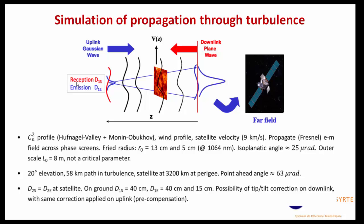On the satellite, we consider symmetric apertures, so the emitting and receiving apertures are the same. On the ground, we consider two cases: where the two are the same, 40 centimeters each, and where the emitting aperture is smaller than the receiving one, only 15 centimeters. And we implement tip-tilt correction on the received field to remove the main orders of turbulence. The reason is that you need tip-tilt correction anyway if you want to track the satellite.